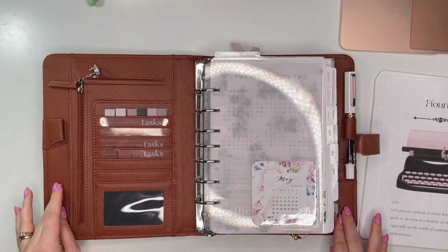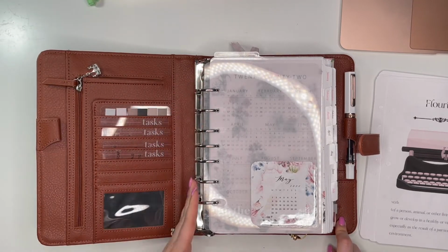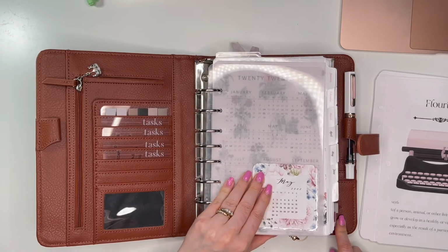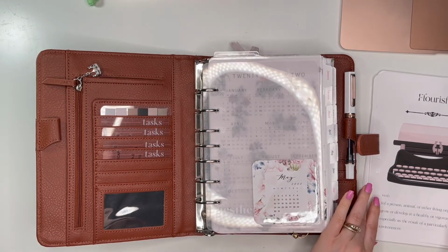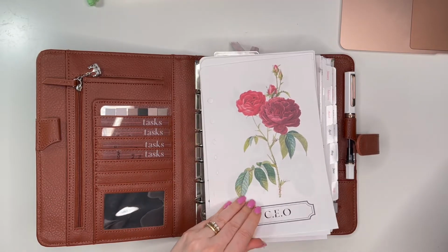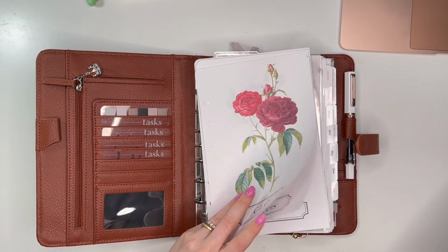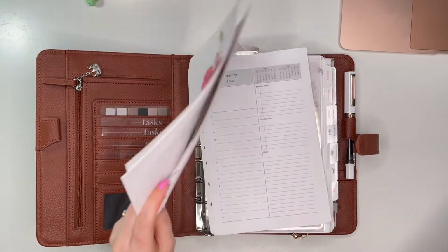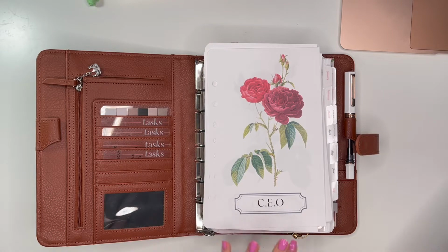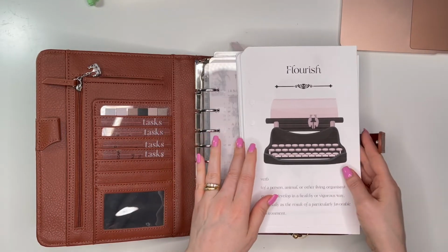I was at the cottage this weekend. I brought this binder with me. I had already had the 1.5 inch rings in here and just kind of started setting it up. And then I made some dashboards for my sections on Canva. I absolutely love them, going for this vintage vibe. I did this in a gray color. I kind of wish I did it in more of a brown, but whatever, that's okay.